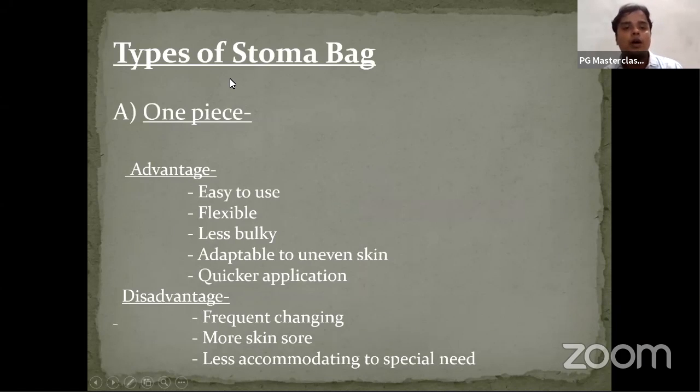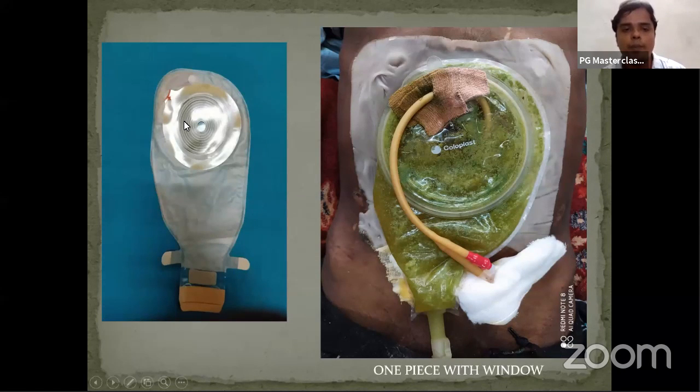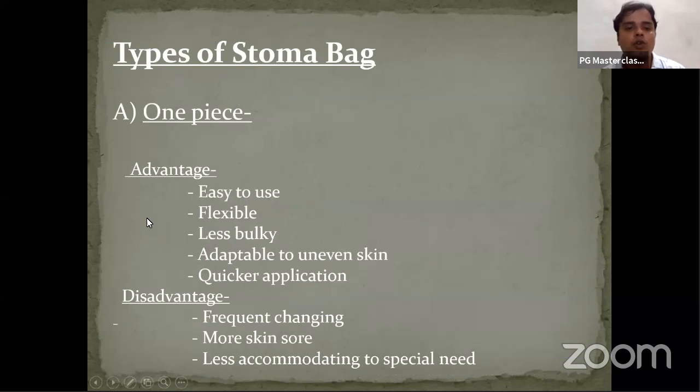Types of stoma bag. One is the one-piece stoma bag. In a one-piece stoma bag, the barrier and the pouch are not separated from each other. The advantages are they are easy to use, flexible, less bulky, and adaptable to uneven skin. We can apply them on uneven skin and they are quicker to apply. But the disadvantage is frequent changing is required. Because of more frequent changing, skin excoriation will be more here, and they are less suited to special needs.